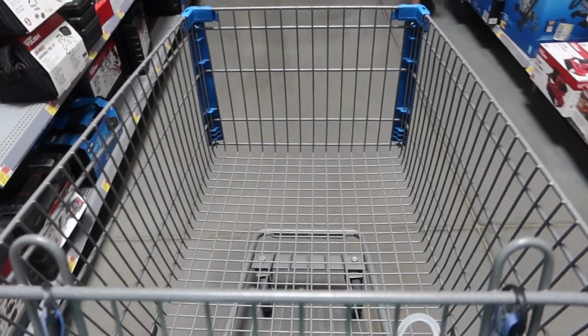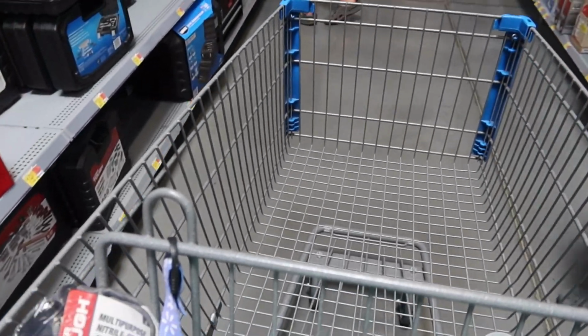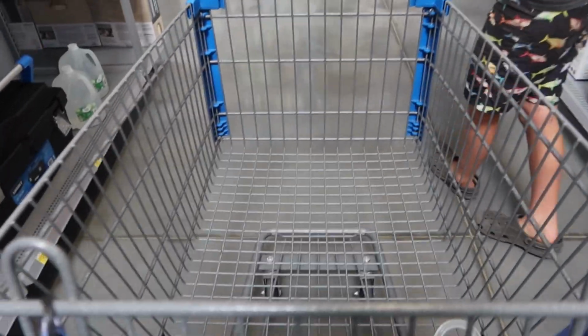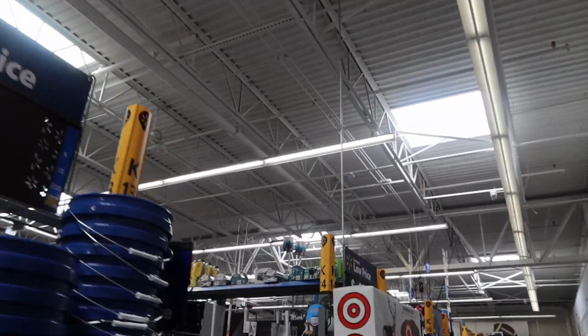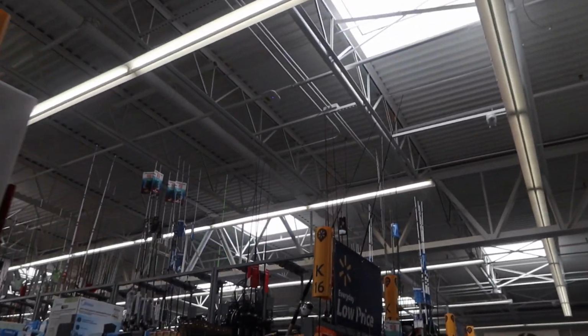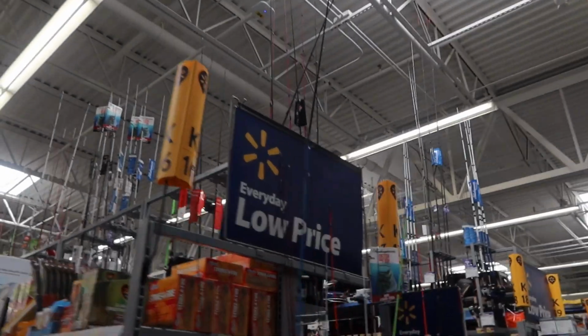All right, happy 4th of July weekend Saturday. We are at Walmart. We are getting fishing poles and we are going fishing. Okay, there they are. We're getting there. Plumbing stuff, fishing poles. Oh, we need a net. Liam, you pick us out a net.